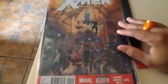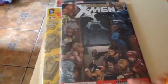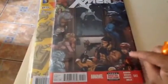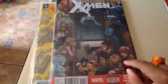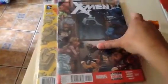Picked up Wolverine and the X-Men issue 40, and Wolverine and the X-Men issue 41. Got one more issue to go. Wolverine and the X-Men is going to end with issue 42, and then they're going to relaunch it. But I'm not going to pick up the relaunch. Once this series ends, that's it. I'm done with Wolverine and the X-Men.